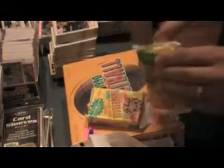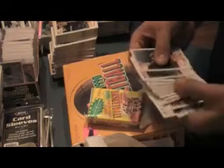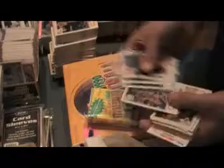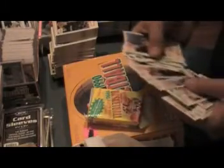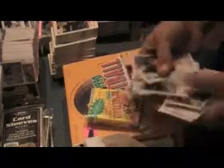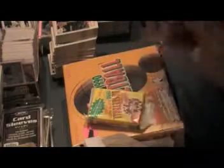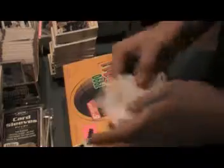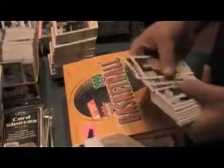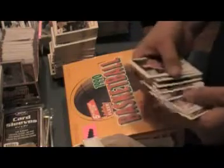Another pack down and nothing good to report. B.J. Armstrong rookie, another Jordan. Two Jordans in this pack. I'm not sure, but I would think at one point you probably could have gotten $5 for that Jordan. Well, at this point, this is not looking good. This is 12 packs in, and no Rookie Sensations.